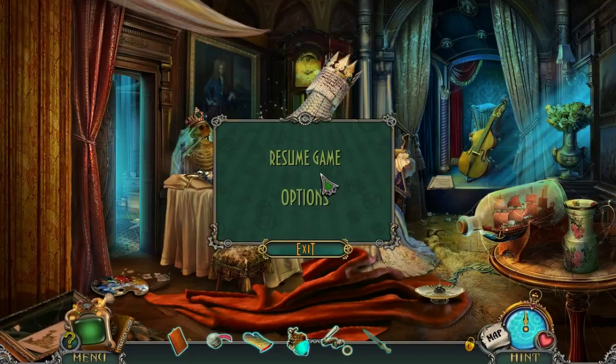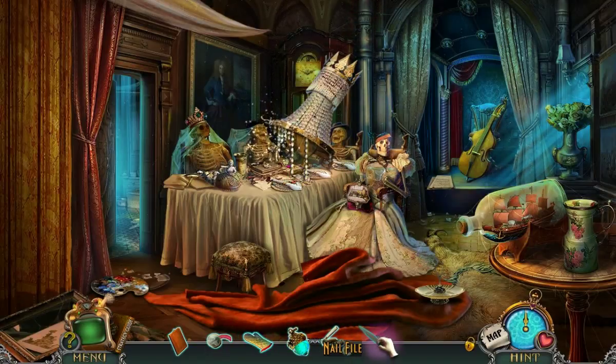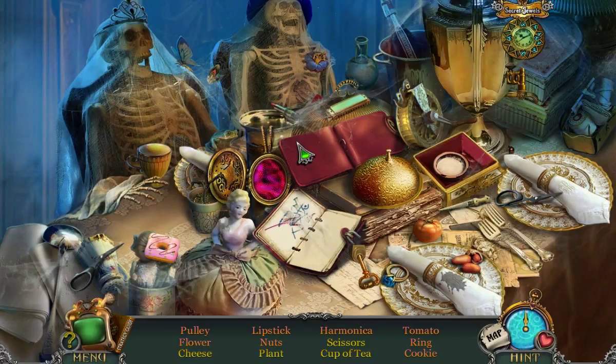All right, let's continue here through the haunted house full of dead people in Tales of Terror 3, A State of the Heart. We have a photo plate, a radio bulb, an oven mitt, a defense amulet, opera glasses, and a nail file. And a hidden object scene.